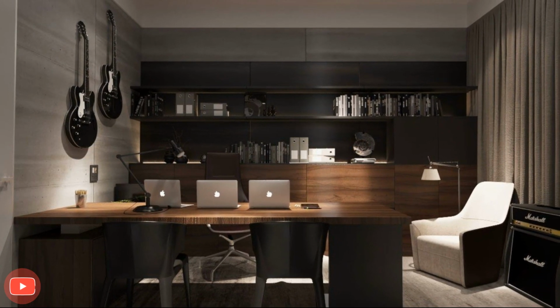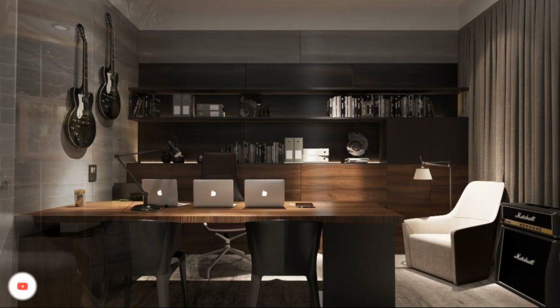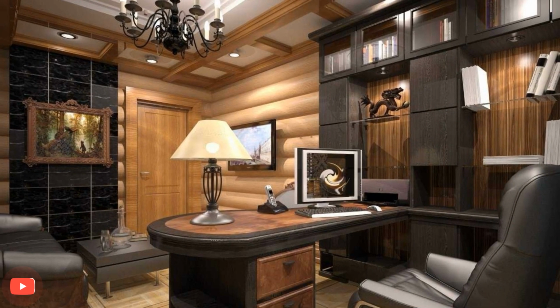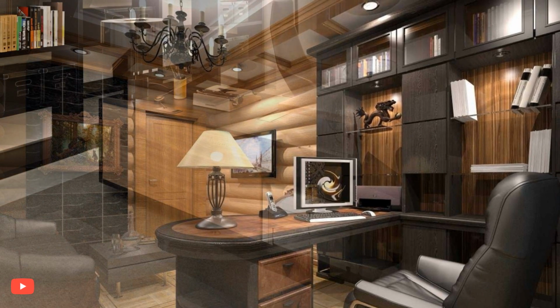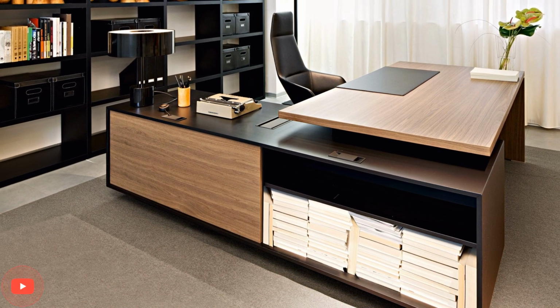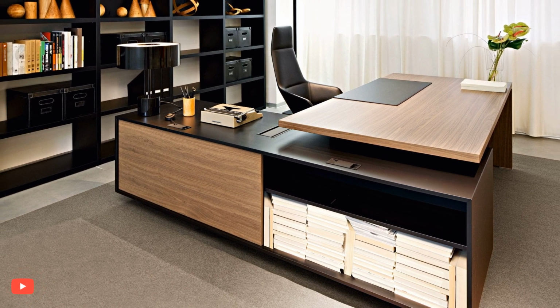To maintain a sense of balance between work and relaxation, modern home offices often include cozy seating areas or reading nooks. These spaces provide a break from the desk and allow for relaxation and contemplation, encouraging a healthy work-life balance.